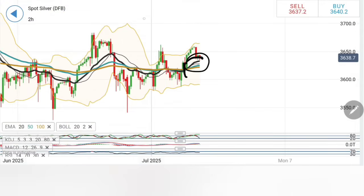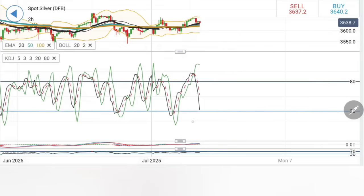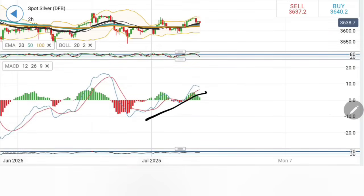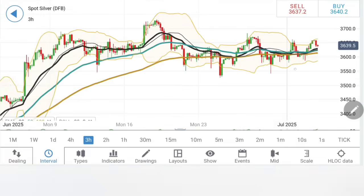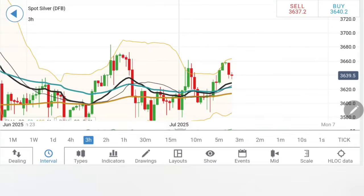The crossover in the moving average is on the buy side though. Stochastic has dropped. The MACD under retracement, wait for a crossover here in order to confirm a reversal. RSI suggestive of further bearishness. Look at 3-hour chart. On the 3-hour charts, reversal sign, one pullback candle, and the current candle will decide the fate for the silver price here.